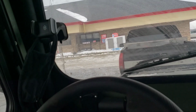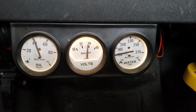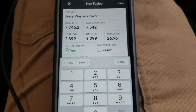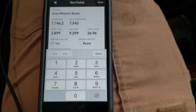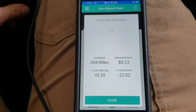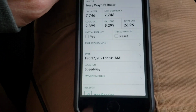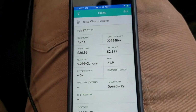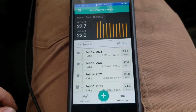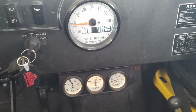Just stopped here in Greenfield, Indiana for the first fuel up. Temperatures look good. Cab has been able to warm up while I've been idling here. Cost per gallon, gallons, total cost. Let's see what my MPG was on that one. Apparently it doesn't know. So I had partial fill up marked. This is not a partial fill up. Save it. That's what I got. 21.9 MPG. A lot of that was doing donuts, reverse donuts. Next fuel up will be a full interstate run at 2,000 to 2,100 RPM on 30-inch tires and 373 gears.